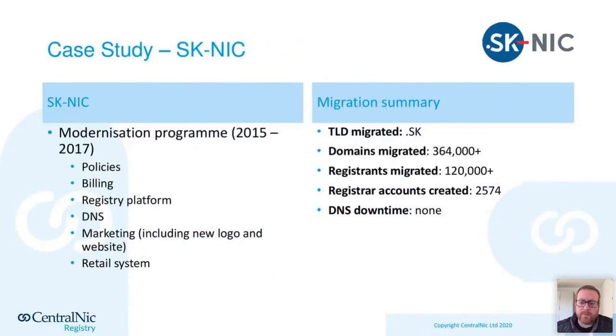Just want to talk a little bit about a case study about one of the TLDs that we've migrated, which is SKNIC. Now, you may be aware SKNIC is now a part of CentralNic Group, but at the time migration took place, it was a client of ours. SKNIC had been operating on an ancient legacy platform that didn't have any form of API. And they had over 2,700 registrars who were using screen scraping tools to register and manage domain names.